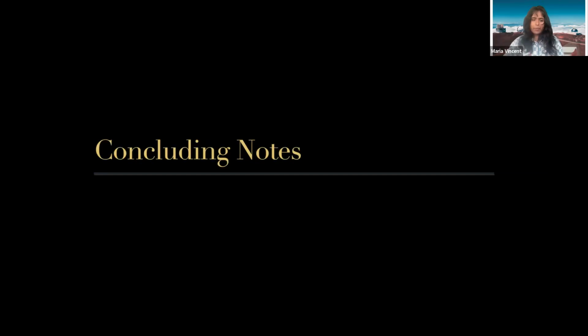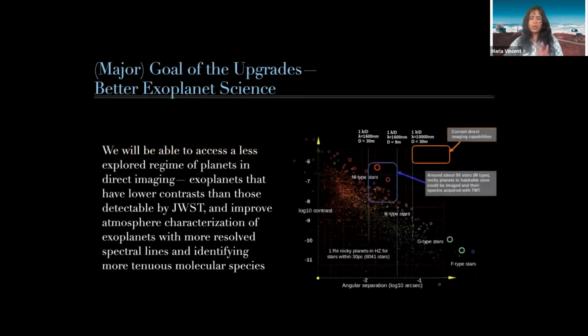And to conclude, just to wrap all of this up, the major goal of these upgrades is pretty much better exoplanet science in addition to galactic center observations and solar system science. We will be able to access a less explored regime of planets in direct imaging, which are exoplanets that have lower contrast than those detectable by JWST. We can improve atmospheric characterization of exoplanets with more resolved spectral lines and identify more tenuous molecular species.